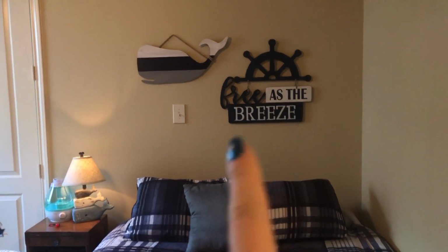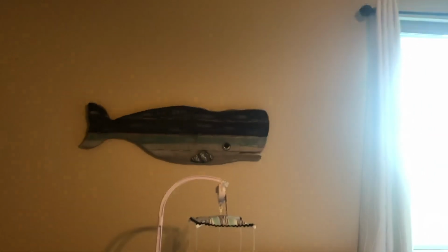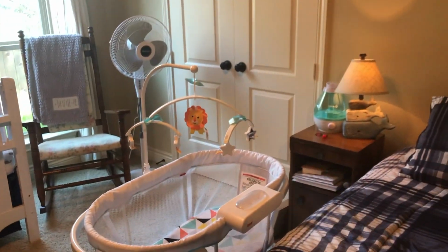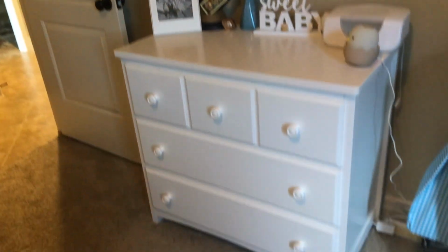So we have this cute little decor over here. I'll show you all the decor first, and then we have this one that says, "You are my sunshine." So his theme is whales. And then this one over here, anchors away. Now I will show you all of his other stuff. So we have his bassinet and the humidifier over there, and then this lamp is whales. We have another lamp over here with an anchor. So this is his dresser, his wipey warmer, his night light.